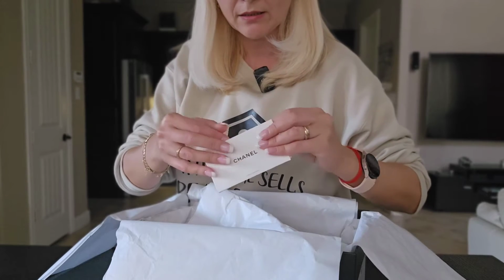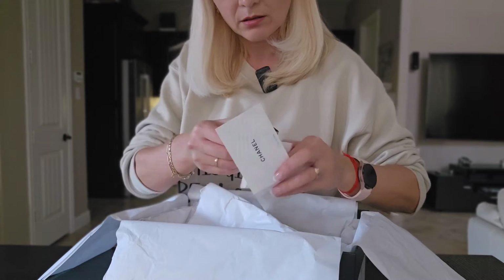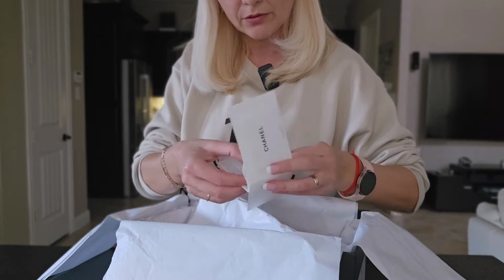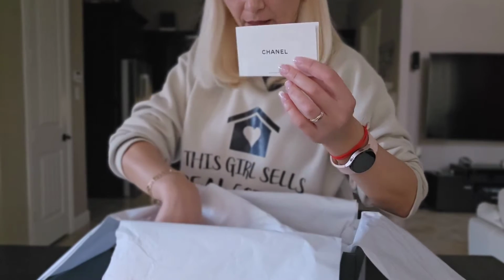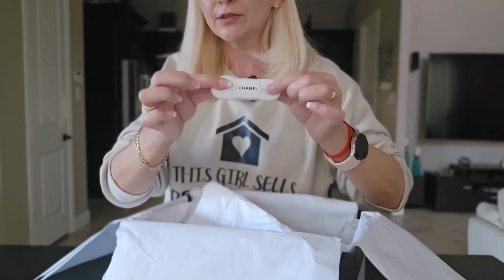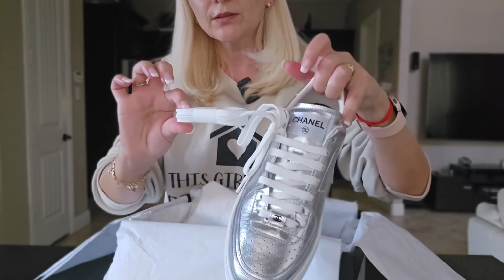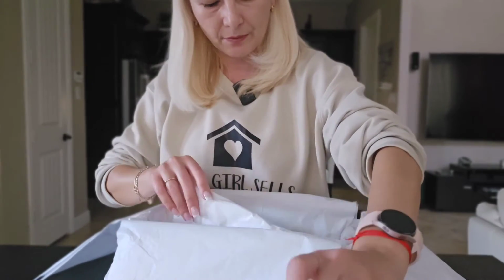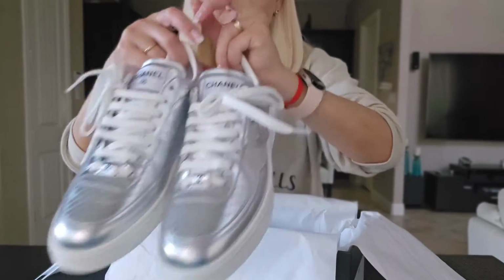What comes with it? It comes with care booklet, how to take care of your shoes, what to do, how to wash and clean. And it comes also with the extra pair of laces, just in case. The same laces as on the shoe, the white ones, simple. Very nice to have a spare pair. And here they are, out of the box.